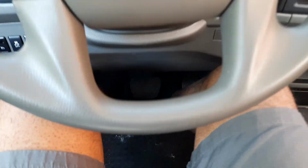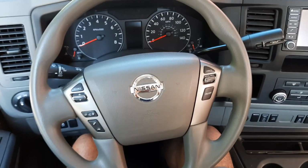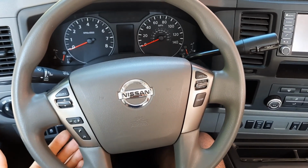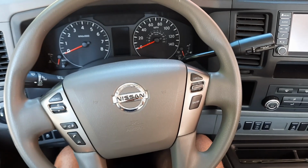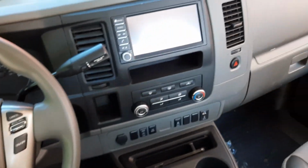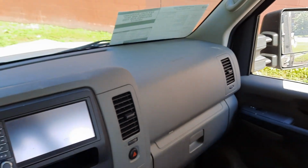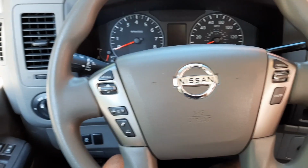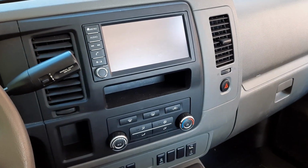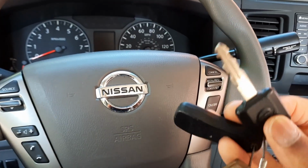I mean, honestly, it's so nice to be in here. It's so much better driving in this than it is a Ford Transit, the Ram, even a Chevrolet. I have yet to experience driving the Mercedes, but this one, no complaints. Feels like an old school, you know, American cargo van or passenger van. Very simple as well.